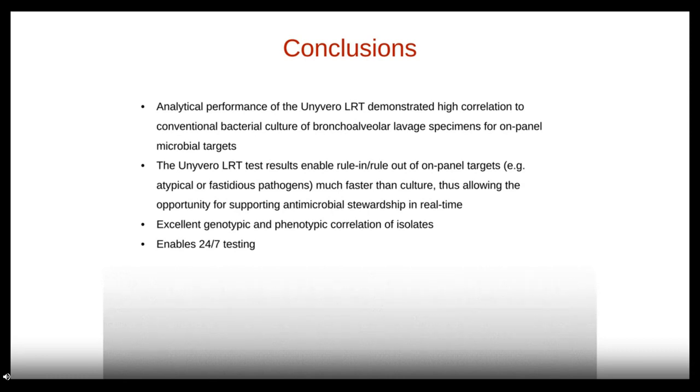And of course, we demonstrated an excellent genotypic and phenotypic correlation of isolates. And the big thing and the nice thing about this is that it enables and provides 24/7 testing. And we are in the process of justifying its acquisition. And we have been approved recently for a 24/7 dedicated microbiology staff. And this will allow us to provide services around the clock, even with the addition of this particular instrumentation.